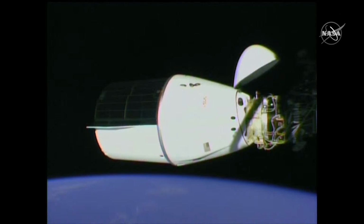Station Houston on 2, hard capture complete. Station copies, hard capture complete.